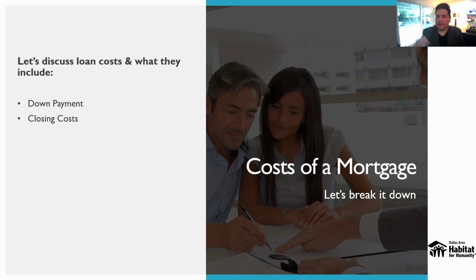If you're getting grants or assistance, or all of that, it could potentially cover that. But for this example, you have your down payment for 3%. You have your closing costs for 2%. So if you're buying a $400,000 home, you should expect to need about $20,000. Now, 2%, some may think it's a little steep. Maybe it's not enough. I just use that as the average.